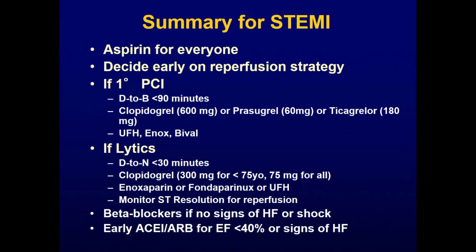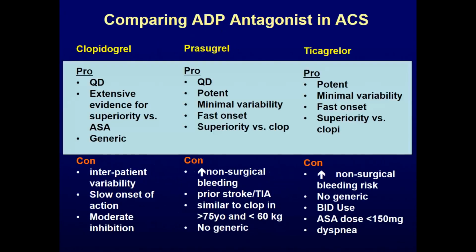Patients should get clopidogrel 300 milligrams with their lytics, followed by 75 milligrams, and then they can be treated with enoxaparin, fondaparinux, or unfractionated heparin, and then one should monitor for ST resolution in case they do need an emergent catheterization. Beta blockers are indicated if there's no evidence of heart failure or shock, and early ACE inhibitors or ARBs should be used for ejection fractions less than 40% or signs of heart failure.